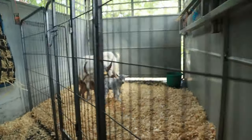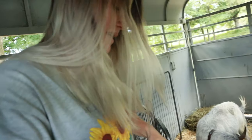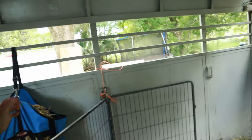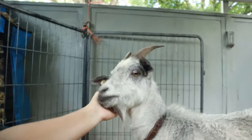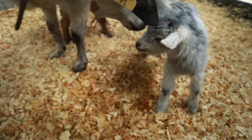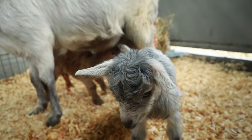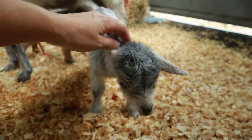So I kind of gave Mocha and the babies a little quiet time to just relax and see how they're doing. Oh, hi, little ones. You guys look like you're doing great. Hi, Mocha. You guys still nursing good? Hi, babies. Such a good mama. Yes, that's such a good girl. Oh, does that feel good? Oh, Mocha, you are such a good mama. How you doing, little one? Oh, my goodness, you're so tiny.